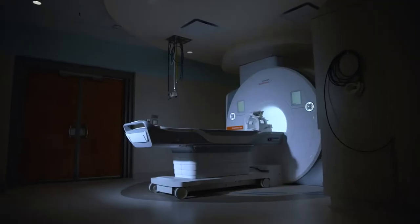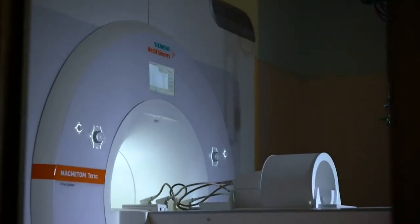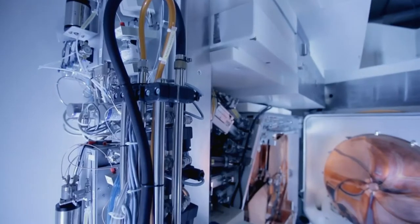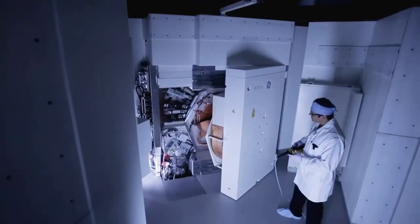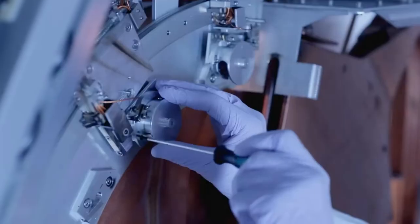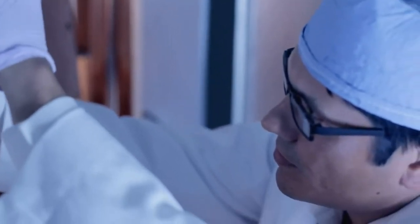With its newly installed Siemens 7 Tesla MRI, the Translational Imaging Corps provides access to high-performance imaging for preclinical and clinical investigative studies, including magnetic resonance imaging and positron emission tomography. The Corps also features an on-site cyclotron creating radiopharmaceuticals for use in investigative studies, and a preclinical and PET imaging clinic for multimodality imaging studies of preclinical models.